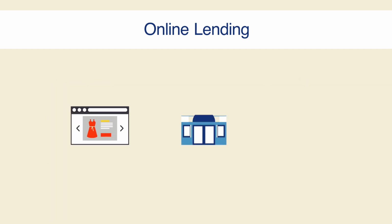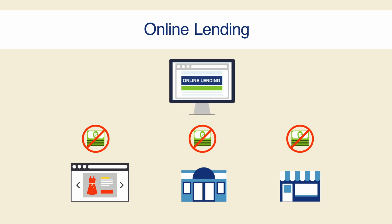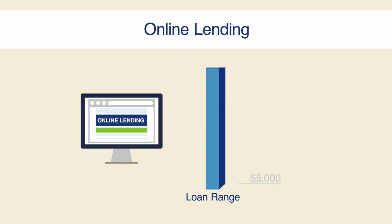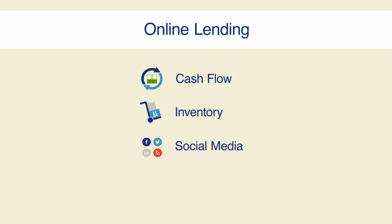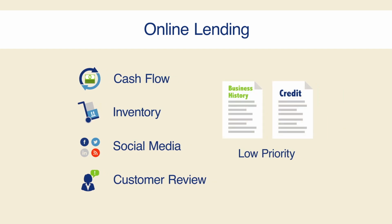Many businesses, including online retailers or a small business in the manufacturing, retail, or service industry, that find it hard to get funding from banks may choose an online lending platform. An online lender usually offers funding ranging from $5,000 to $250,000. An online lender's decision to fund a business is usually based on cash flow, inventory, and digital footprint, such as your social media presence and customer reviews, with less importance placed solely on business history or credit scores.